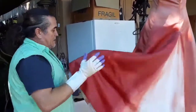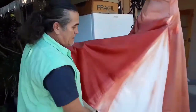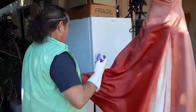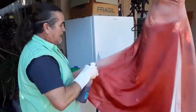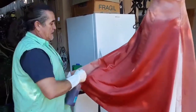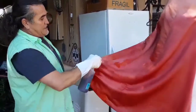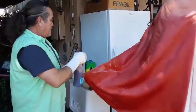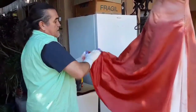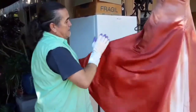Well, anyway, this is the way that we start with the white gowns that we find in thrift stores and people donate. So everything is dyed by hand, you know, so we use different types of dyes and techniques to give the dress the effect that we want for Las Catrinas. So, like I say, everything is hand dyed.